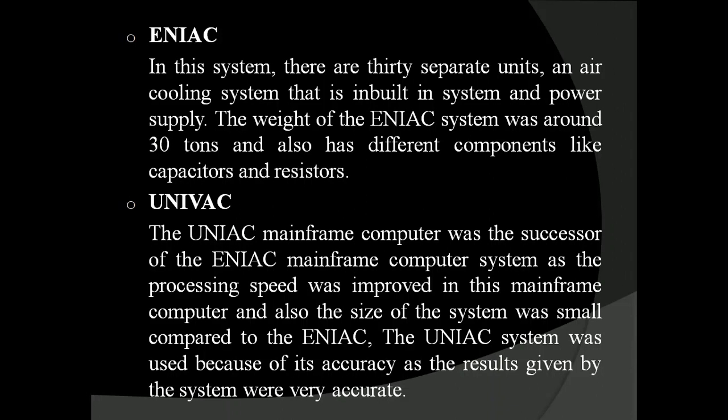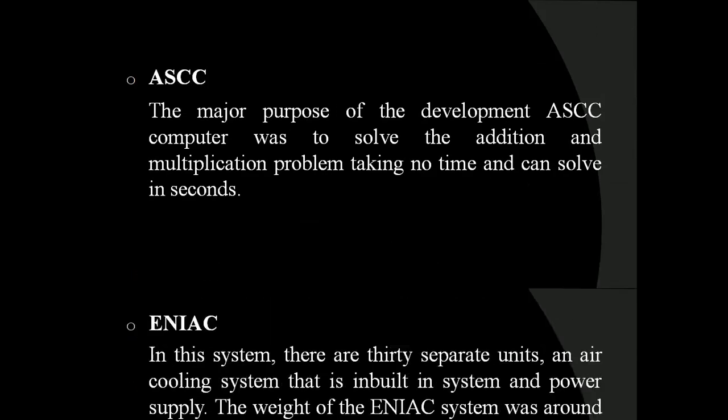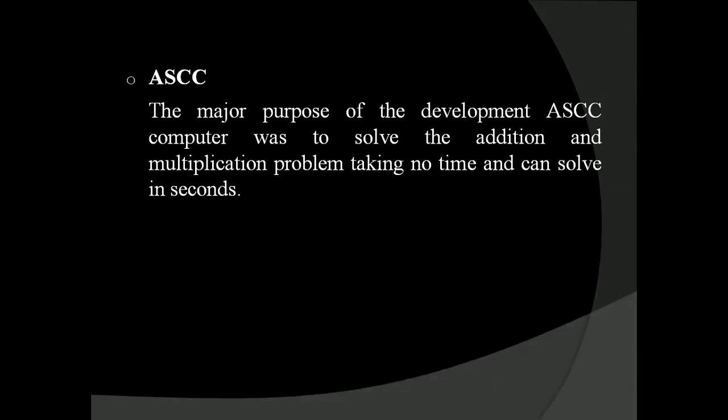Second is UNIVAC. UNIVAC stands for Universal Automatic Computer, and that was the first commercially produced digital computer. If we compare it with ENIAC, then it has improved processing speed, and its size was also smaller. ENIAC was larger, and this system gives accurate results. Third is ASCC, which is abbreviated as Automatic Sequence Controlled Calculator, and its major purpose was to solve addition and multiplication problems in seconds.